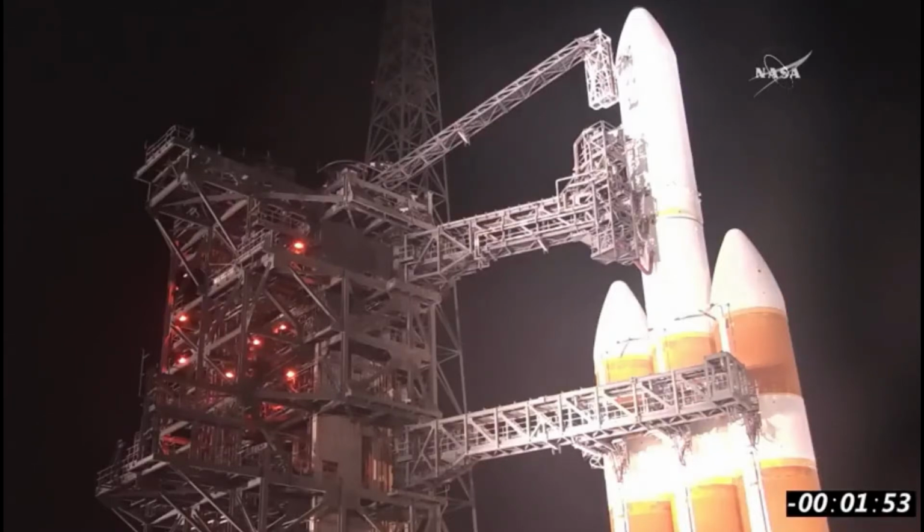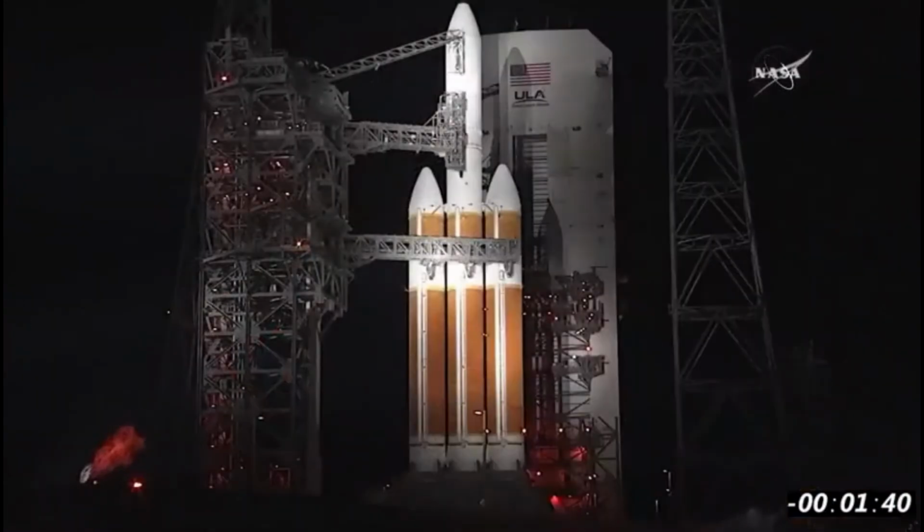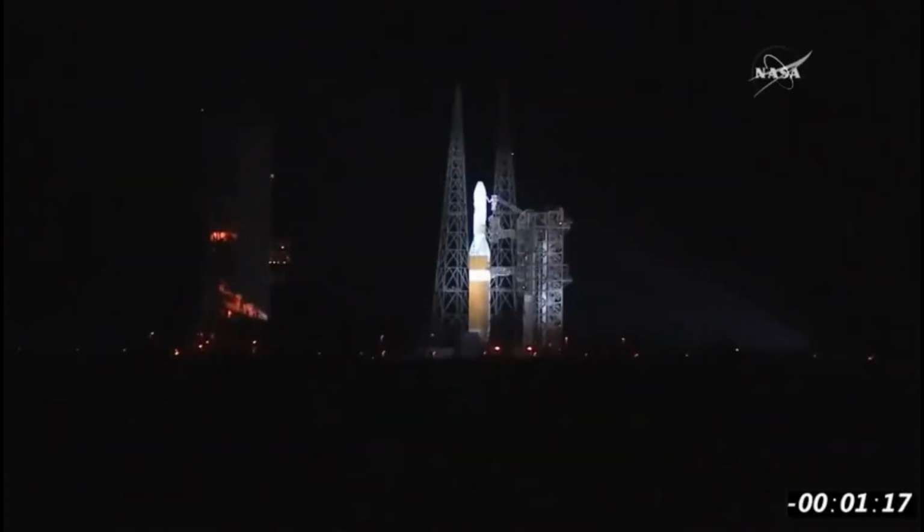155. Launch sequencer start. Minus 140. FCS launch enable. 137. CBC LH2 at flight pressure and flight level. FTS armed. Minus 120. We'll see you armed. FCS count started.